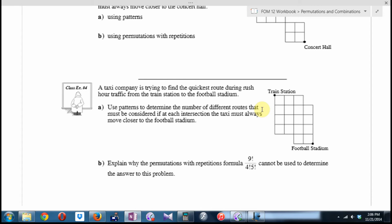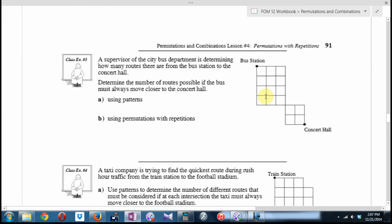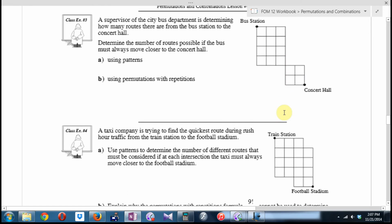And I want you to look at example 4, a taxi company. Now, example 4, a taxi company, we can't solve using permutations with repetitions because it's not two completely separate sections. So this previous one, example 3, we did together. We said that one because it's two completely separate rectangles. We can treat one, treat the other, and then just multiply them together. Rotate your textbook about 90 degrees so that the train station is on top and the football stadium is below. Trust me, it helps to just spin your textbook about 90 degrees. I can't do that with my screen, unfortunately.